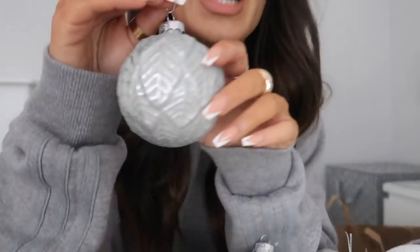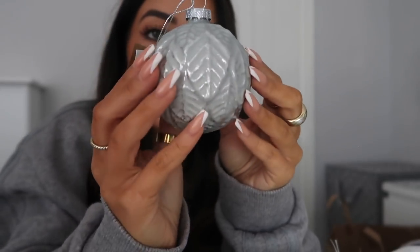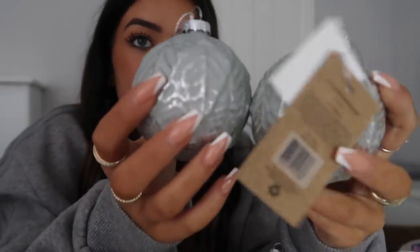Honestly, the Range had just the nicest baubles. If you want to get some new stuff for Christmas, definitely get down to the Range. And then the last pair that I got, these, because these were more grey and I just thought they were a bit different. Like a grey, silvery leaf bauble. These were only £1.29, so these were really cheap. And just these with the white, they just look so nice together.